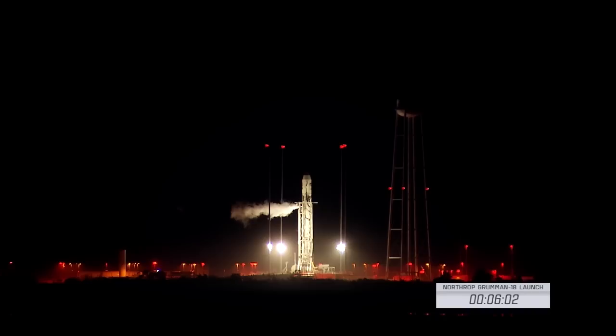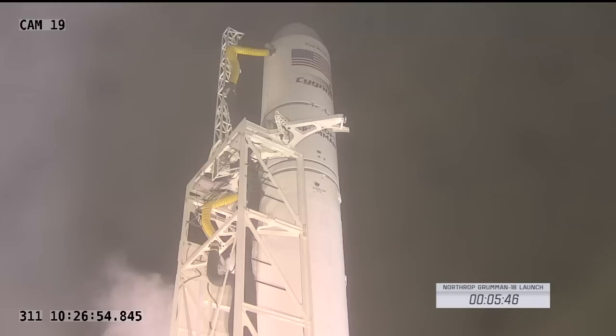Cygnus will make an automated approach until it's about 30 feet from the station. Then Nicole Mann will command the robotic arm to capture Cygnus from the robotics workstation in the cupola, while Josh Cassada acts as her second set of eyes to monitor the approach.